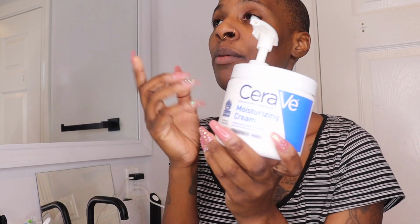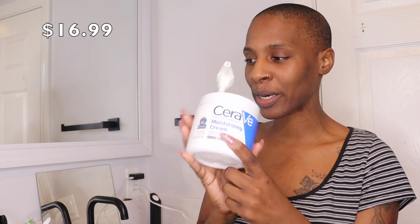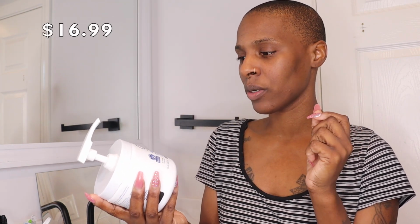moisturizer. So for the moisturizer, I'm gonna be using this brand right here, guys. I'm gonna be honest with you, I do not know how to pronounce this brand. CeraVe, is it called CeraVe? I don't know, but I'm gonna be using this brand. This brand right here is expensive, but I think it's worth it. I've heard a lot of good reviews about it. I actually paid like $18 for this bottle. But right now, I know Target is doing some deals for Christmas and stuff like that, so you might want to check out your local Target.